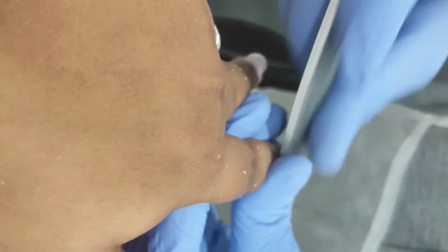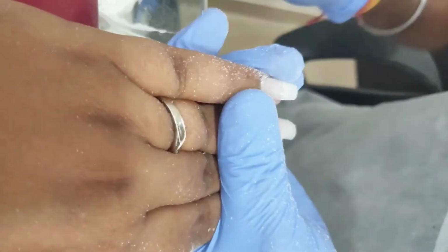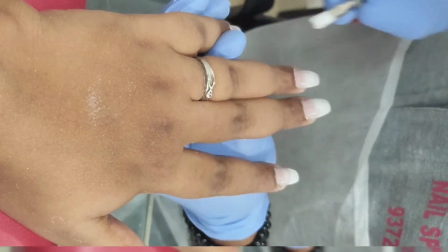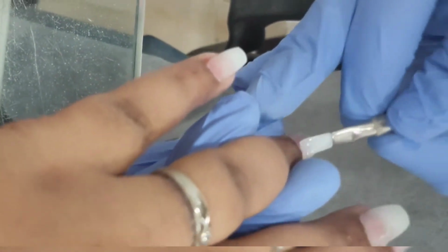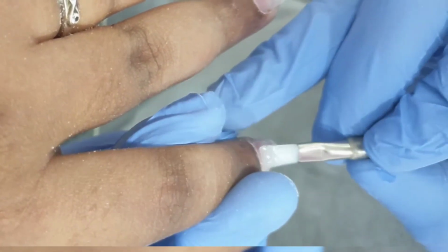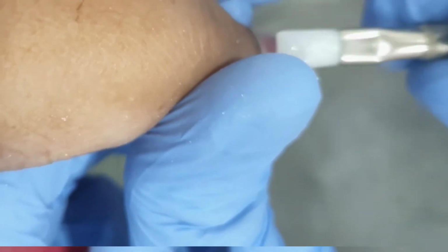And if you buff, because they need a rough surface so that the nails stick to my actual real nails. So that was it. And after that, they put a lighter gel coat, and they add cuticle oil, then they add that gel coat, and you have to dry that under UV light. So the process was quite tedious, guys.